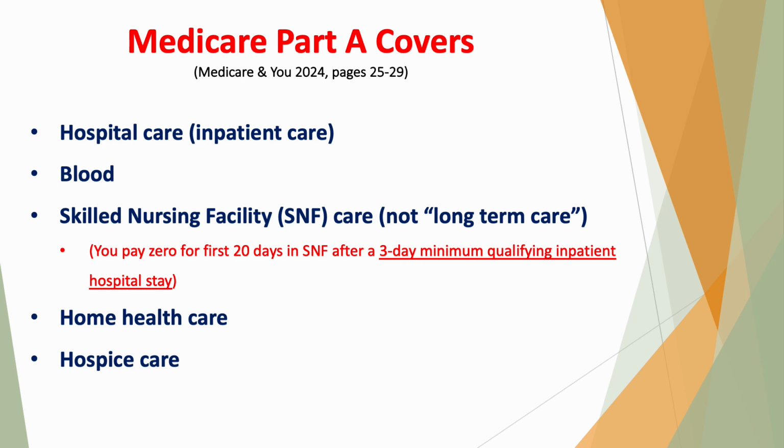Okay, Medicare Part A, what does it cover? It covers your inpatient hospital care. So you have to be admitted into the hospital in order to be accessing Part A benefit. It covers hospice care, home health care, blood, and skilled nursing facility or rehab facility. Not long-term care, but this would be if you broke your hip, went into the emergency room, needed surgery, so they admitted you into the hospital, you had surgery, you've been in the hospital for a 3-day minimum qualifying inpatient hospital stay. This is important to note.